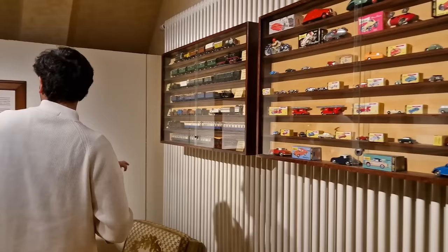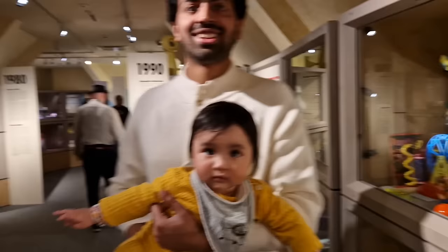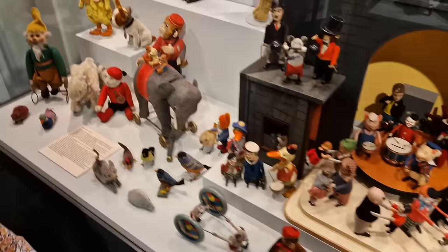Trains. But this? This he likes more, I guess. This is more colorful. Toy museum. I like it more than Leo, I think. More cars. What's up with Leo?